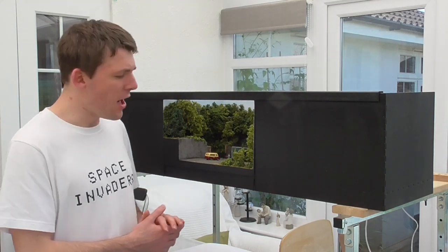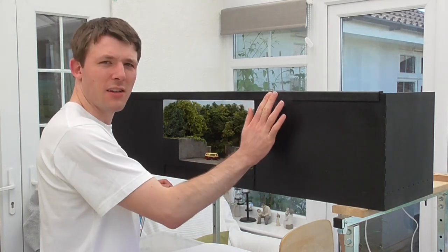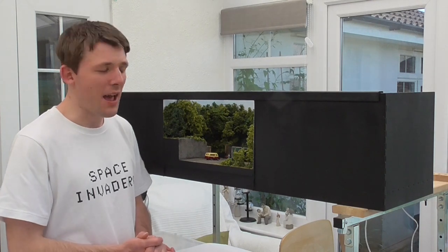Of course, with the layout, there's still a few things that I want to do to it. Mainly strengthening the bottom of the baseboards. I plan to add some L-shaped batten up here to the bases just to make it nice and strong for when I transport it about, as of course, I hope to get this layout to shows in the not too distant future.